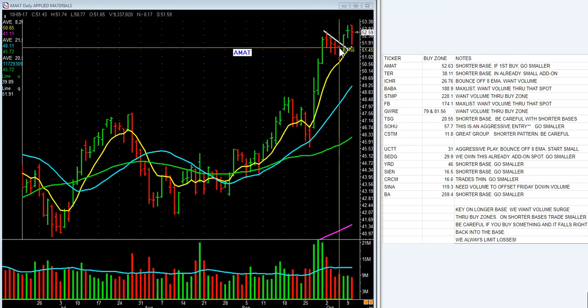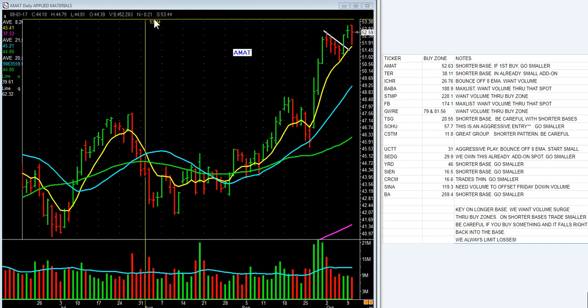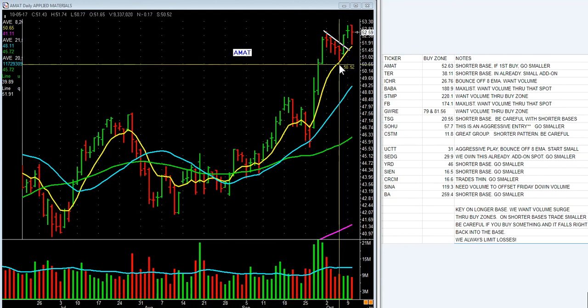I want to show you. Right here on this bar, if you take a look out over here, you see these numbers? That's where I get it from. The high, the low, the open. So when I say a certain number, watch over here. 51.74. You can see it right there. H stands for high. So if it takes out 51.74, a person could buy it.